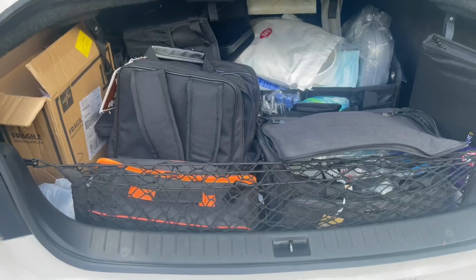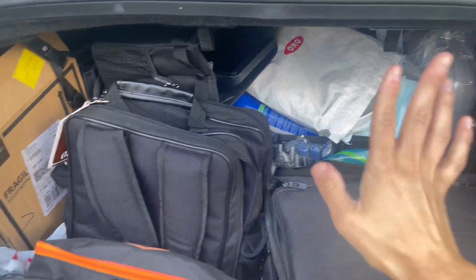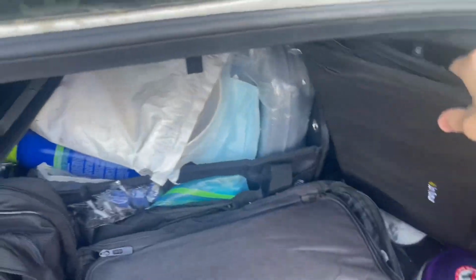Yeah, this is what my trunk kit looks like now. This is my trunk kit. This is because I'm not working. So this is my laptop holder, mini desk. So we're going to take that out, put that there.